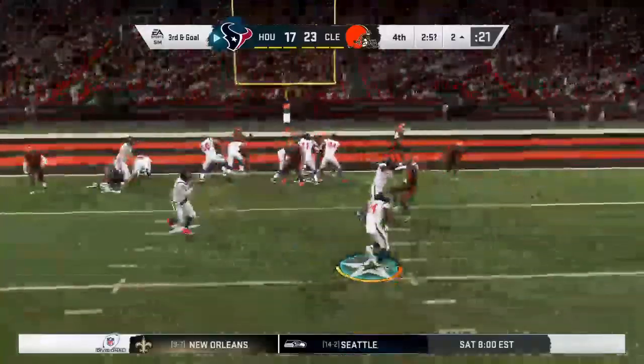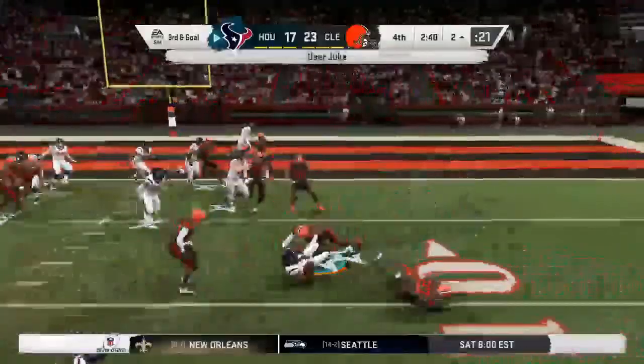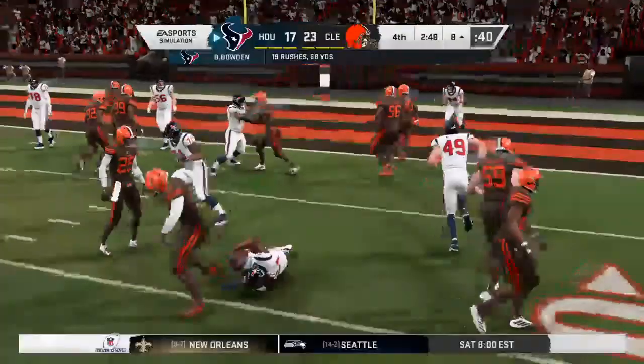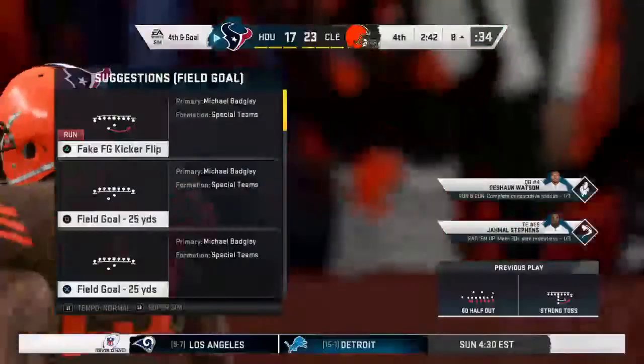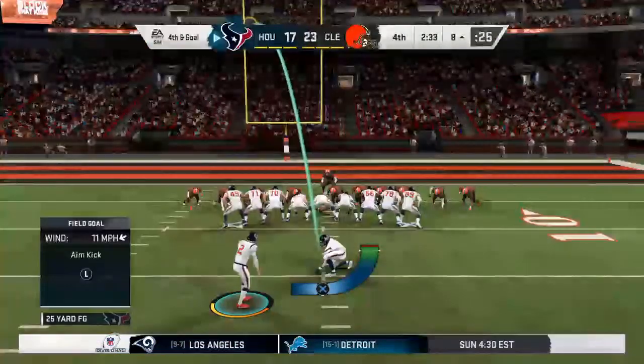Goal. They'll try to run this one in. And the second wave of tacklers is going to get him as they stop him behind the line. He went backwards 5 yards there on third down to bring up 4th.